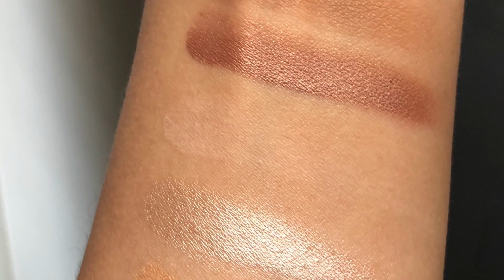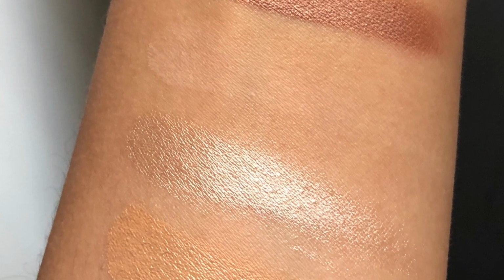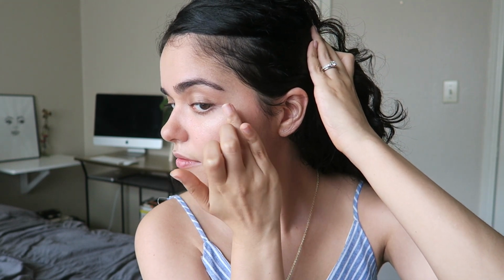So I'm gonna go ahead and swatch this for you guys. And again, this is in the color Lunar. Very pretty, I love it. Super subtle, but gives you that glow kind of within, just like that healthy skin look.